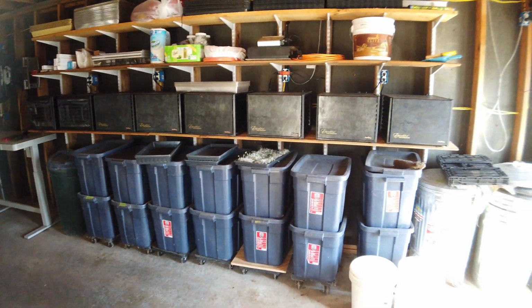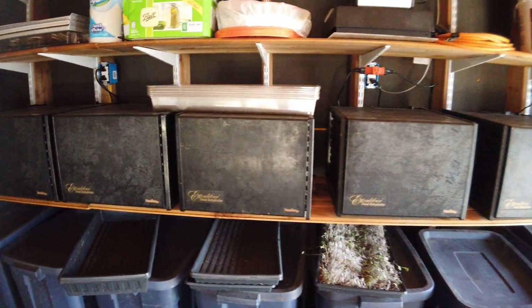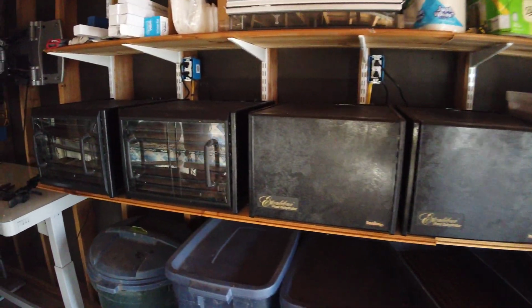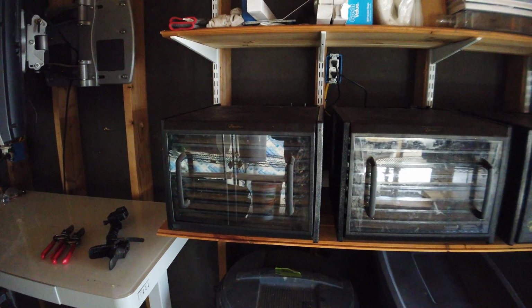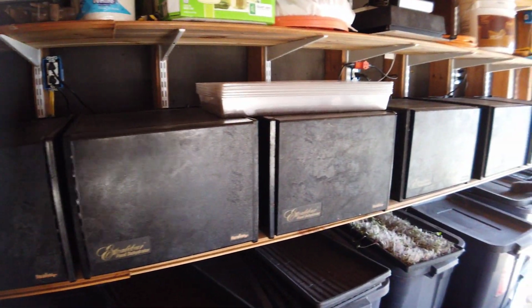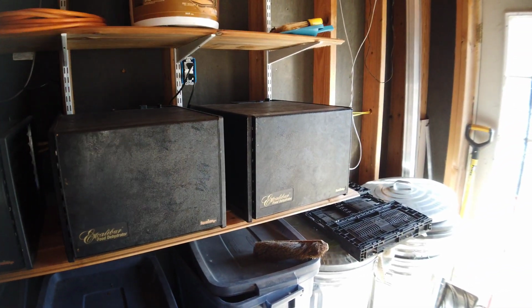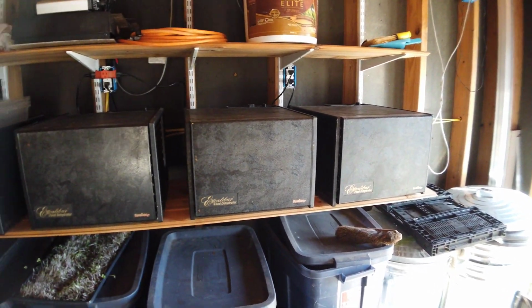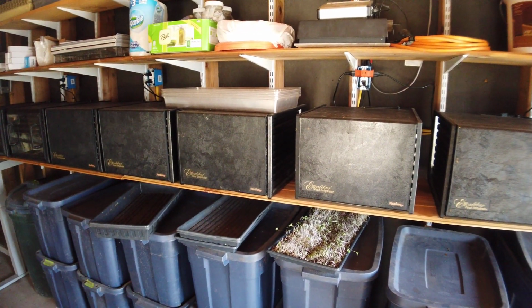I did go ahead and rewire so that I could have all 8 of our Excalibur dehydrators over here. I should have turned on the light so you could see. But I do have the 8 Excalibur dehydrators right here on 2 different 20 amp breakers, so we can dehydrate all at once on the one shelf here.